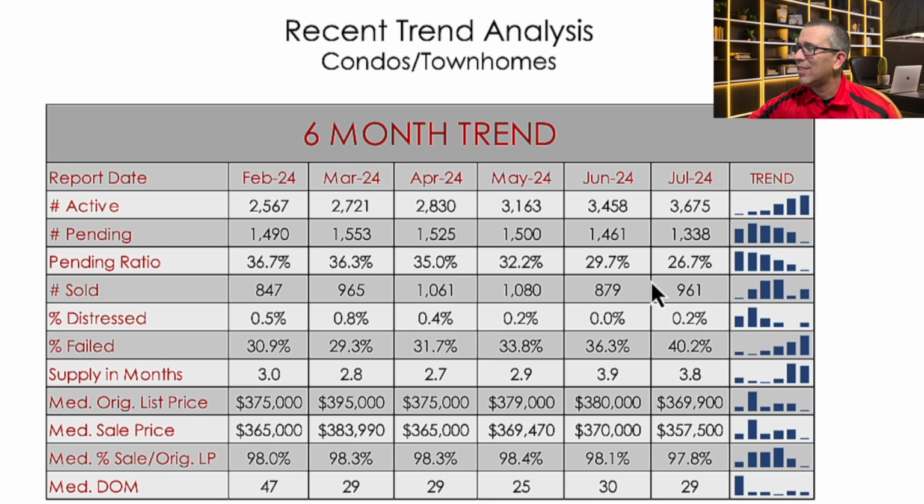But again, there's not too much fluctuation. I mean, there's some, but those are pretty close in value of how many are being sold. So again, it's kind of a steadying out in the attached home market.